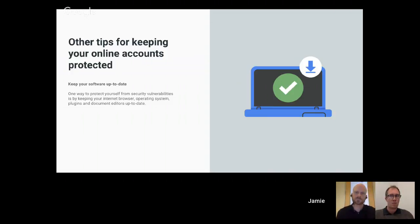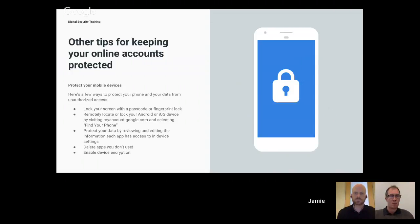Again, always keep your software up to date to protect yourself from vulnerabilities, and keep your internet browser, operating system, plugins, documents, everything that you use up to date. There are also some basic best practices for protecting your mobile devices. Make sure you lock your screen. If you lose your device, you can locate your Android or iOS device and essentially prevent anyone from accessing it.